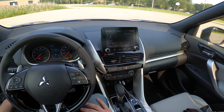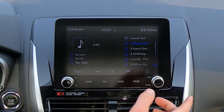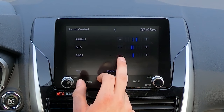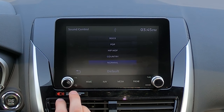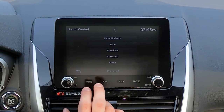A fairly low resolution, but very effective touchscreen here in the Eclipse Cross. We're on our audio screen now. You can click right here to get to sound. You've got front, rear, left, right, fader, and balance. A tone section: treble, mid-range, and bass. We'll go through those in a moment. An equalizer, which gives you rock, pop, hip-hop, country, and normal. We'll go through those soon, too.